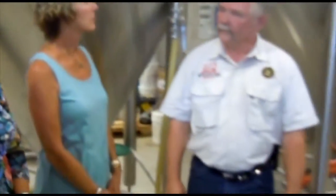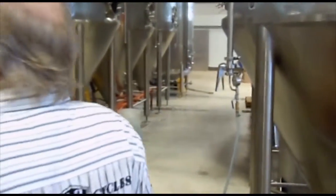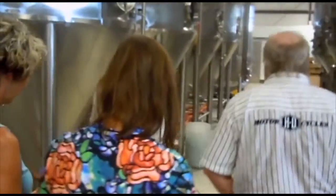So how many tanks do you have total here? Well, we have 9 fermentation vessels that you can see right here in front of us, and then the one that looks a little bit different at the very end of the row is called a bright beer tank, and that one tank is a specific tank for our finished beer. Let's head down and see what happens here.